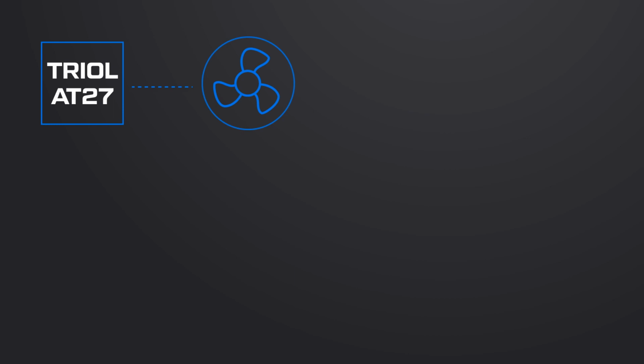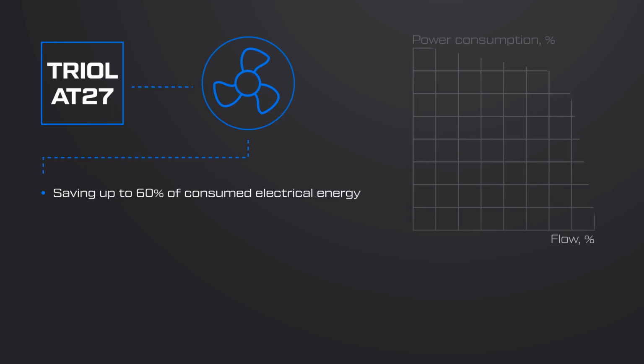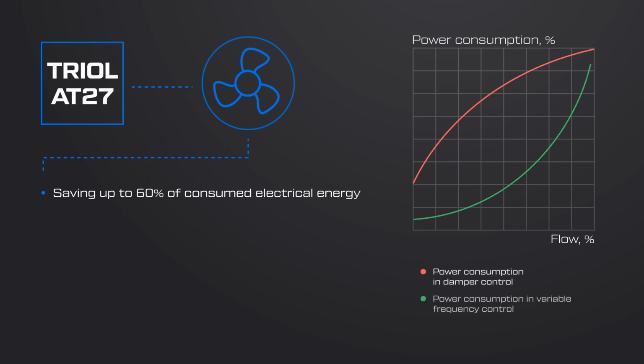Fans. The main benefits of using medium voltage frequency drives on fans are saving up to 60% of consumed electrical energy, depending on the technological process. The saving effect is associated with the cubic dependence of the power consumption on the fan speed.